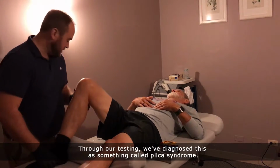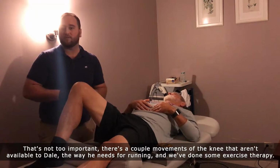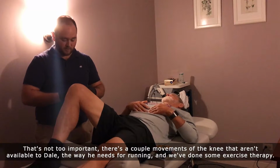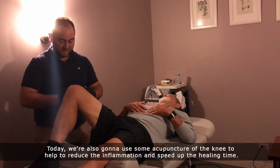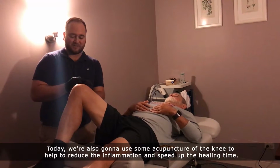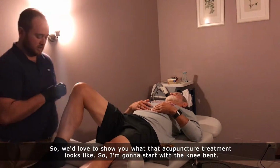And through our testing, we've diagnosed this as something called plica syndrome. That's not too important. There's a couple movements of the knee that aren't available to Dale the way he needs for running. And we've done some exercise therapy, and today we're also gonna use some acupuncture of the knee to help to reduce the inflammation and speed up the healing time. So I'd love to show you what that acupuncture treatment looks like.